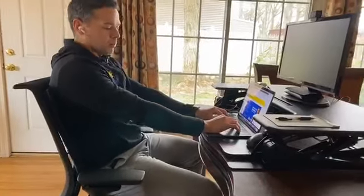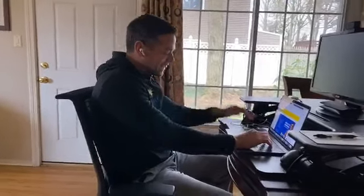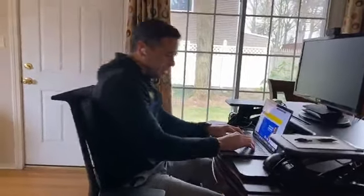Don't be one of these people, too, out here, where your elbows are straight. This is going to give you tennis elbow, and elbow tendonitis, and elbow pain. No, no, no. Okay? Also could give you some shoulder pain as well. All right? So you want to make sure you're not out here, that you're here.